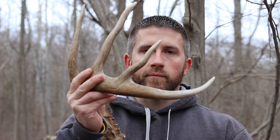So many encounters, so many pictures and sightings. It's just down to the pursuit now. He's an amazing animal, and now I've got something to remember him by. And then next year I'm gonna have my hand on both antlers sitting behind him after I put an arrow through him.